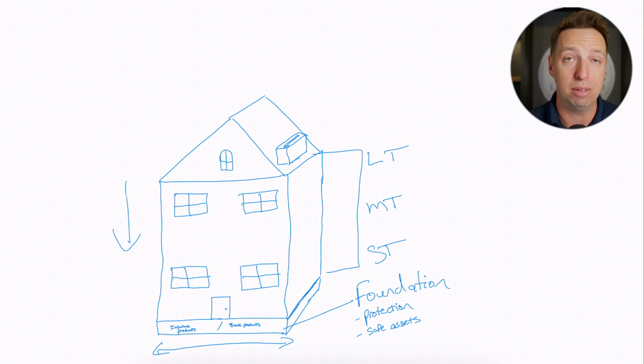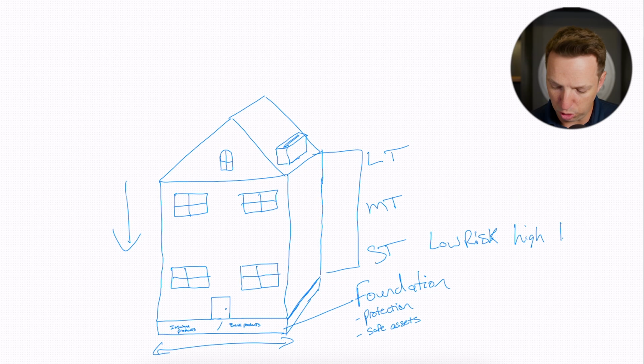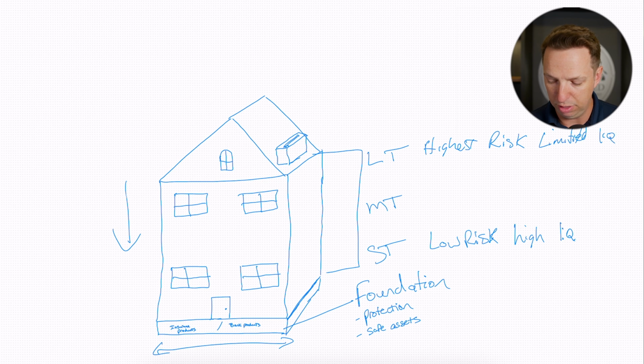So we've got short-term, medium-term, and long-term investments in the middle of the structure. If you want to categorize this with a little bit more context, you might say that the short term is low risk, high liquidity, and the long term might be highest risk, and you might have limited liquidity. Although you may not, if this is just a stock portfolio, the liquidity is probably the same throughout. But low risk to high risk, high liquidity to limited liquidity, those are all ways to think about the middle of the structure. But again, all of this is built on the foundation.